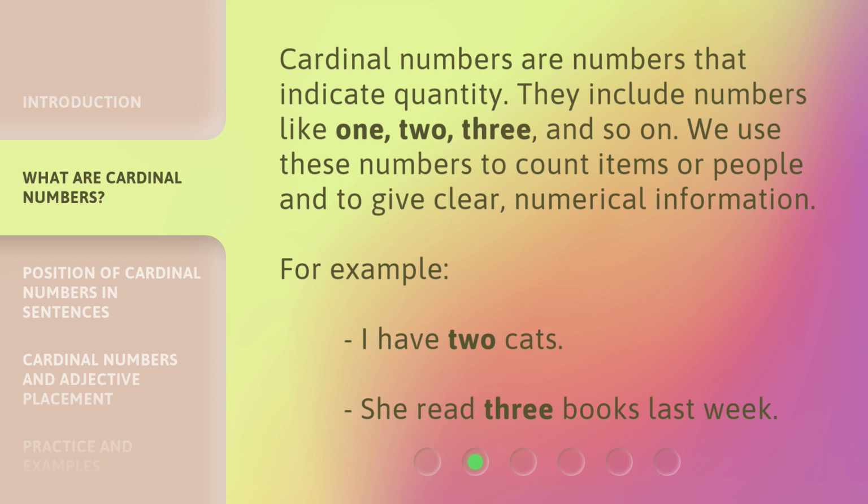Cardinal numbers are numbers that indicate quantity. They include numbers like 1, 2, 3, and so on. We use these numbers to count items or people and to give clear, numerical information. For example, I have 2 cats. She read 3 books last week.